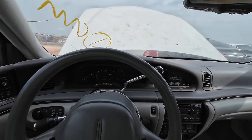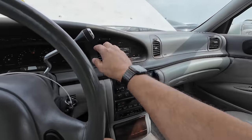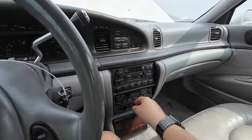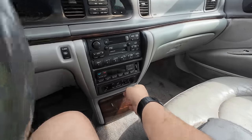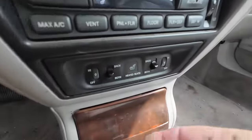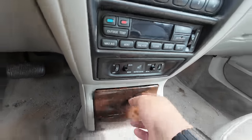So the power seats work. They're adjusting nicely. It's very comfortable. The AC, by the way, that's ice cold. I'd love to turn it off now. There we go. The AC works. We have, what is this? Heated back and both. Heated seats on both sides.